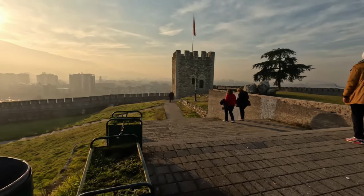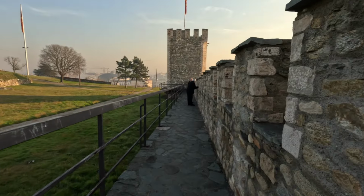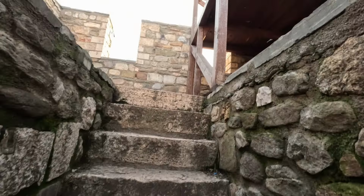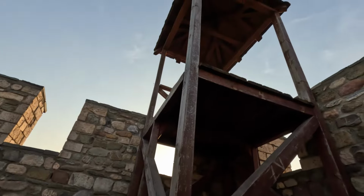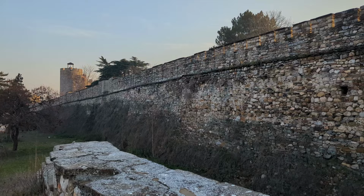I think the foundations of it go back to about the 6th century during the early Byzantine Empire. And I think the fortress that you see now was built upon those foundations in an older fort. This is about an 11th, 12th century fortress. So of course it served many masters, including the Bulgarian Empire, the Serbian Empire, and of course the Ottoman Empire, along with the Byzantines. A lot of different empires have seen their soldiers here at the Skopje Fortress.